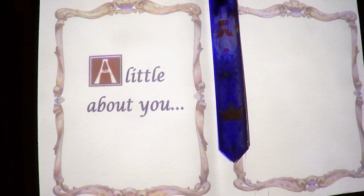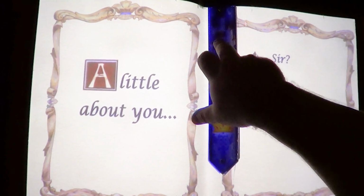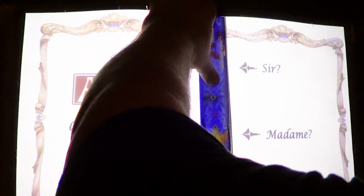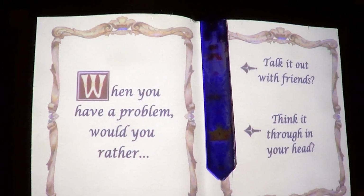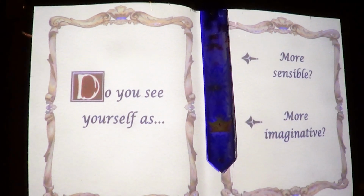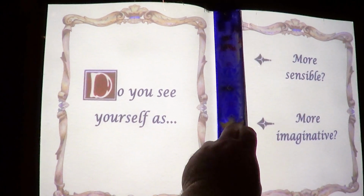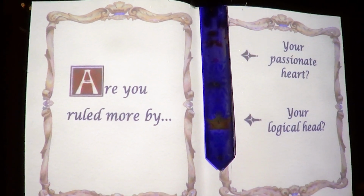But first, we must learn a little bit about you, the wonderful personality that is you, sir or madame. I'm a sir. When you have a problem, would you rather talk it out with friends? Or think it through in your head? Do you see yourself as more sensible? Or more imaginative? Are you ruled more by your passionate heart? Or your logical head? A passionate heart.